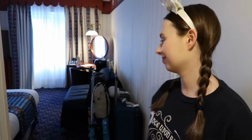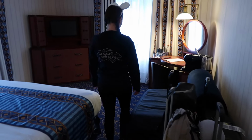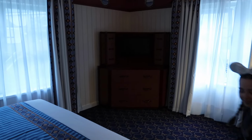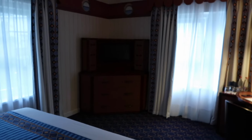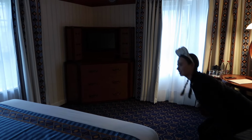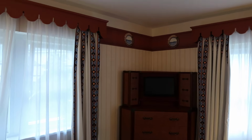Not yet. But continuing on into the main room, we have our bags here for now, but we will put them away somewhere at some point. Not sure where yet. But the room is actually fairly dark. Well, there's a light over here. We're still learning. But that corner is very dark, it seems.